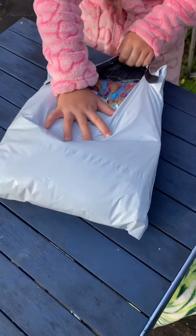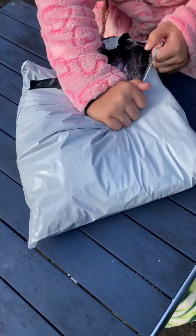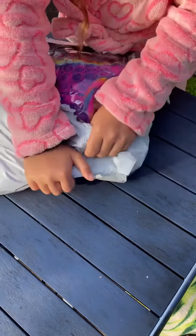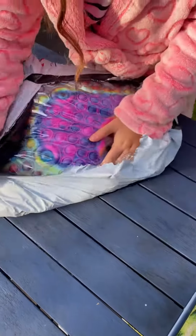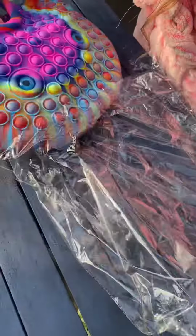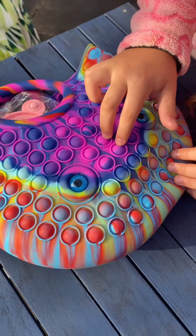So let's open it. I see it's a puppet bag. Ooh, fancy. Look how beautiful it is. Ooh, I see some surprises. So beautiful.